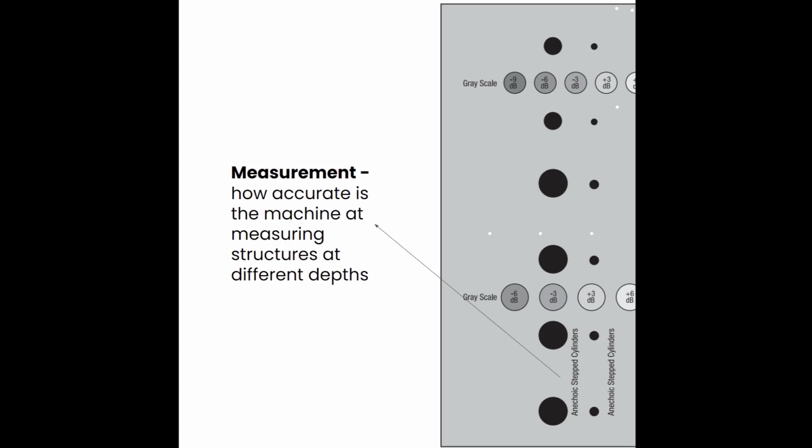We want to know how accurate the machine is at measuring structures, and you'll notice that we have them at different depths, because we want to know that our near field measurements are just as accurate as our far field measurements. Another interesting thing as well, depending on where your focus is set, some of these smaller anechoic structures might not be visible due to the lateral resolution of the equipment.